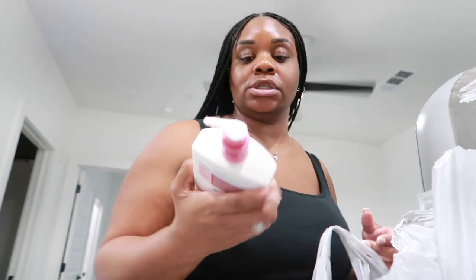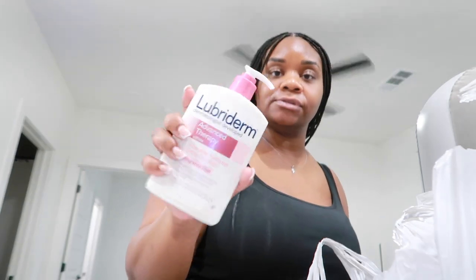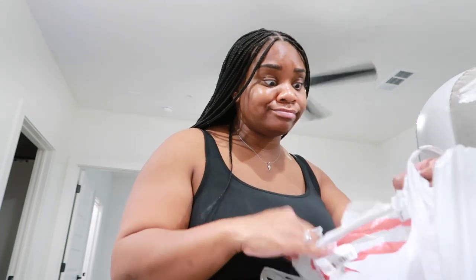So we also picked up some more lotion because I ran out of lotion. This is my lotion of choice. I do have body creams and oils, but when I'm just trying to get out the house, like to the gym, we're just doing some Lubriderm. I like the way it makes my skin feel. Okay.